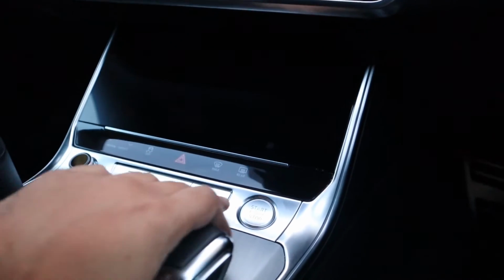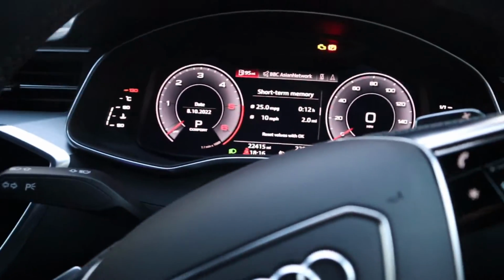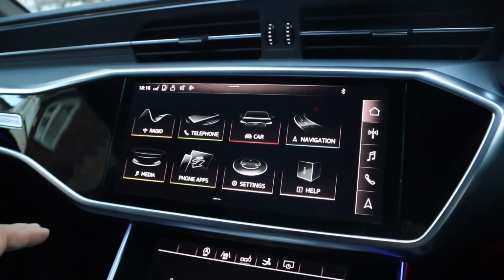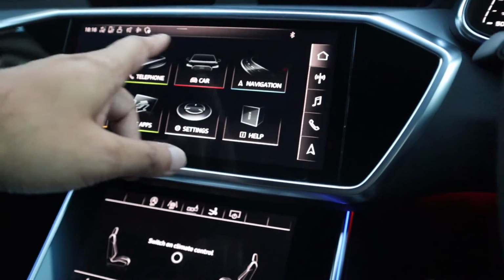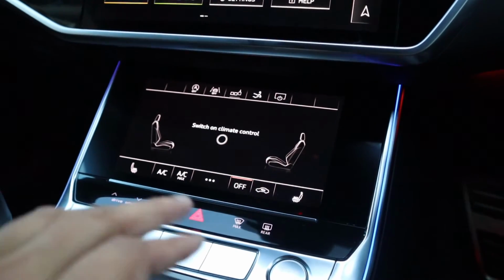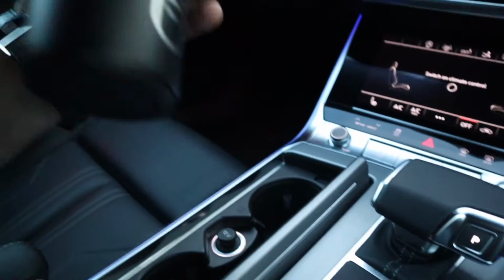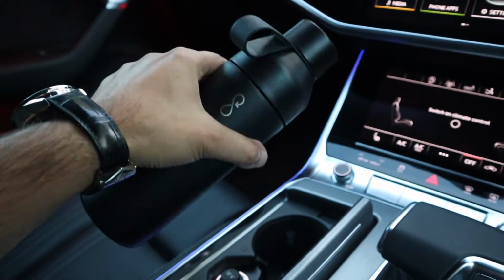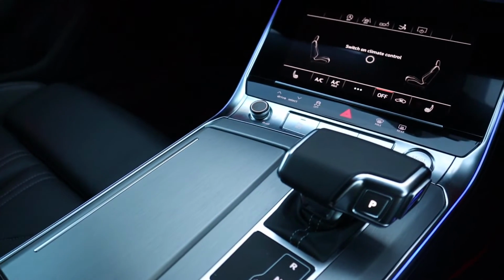So I'm going to go ahead and put the ignition on. MMI Navigation Plus is coming up. The infotainment screen, for example, is really clear, and you can do all sorts with it. That's all your HVAC controls over there. I'm just going to move my little ocean bottle out of the way. This gives it a nice clean display down here as well.